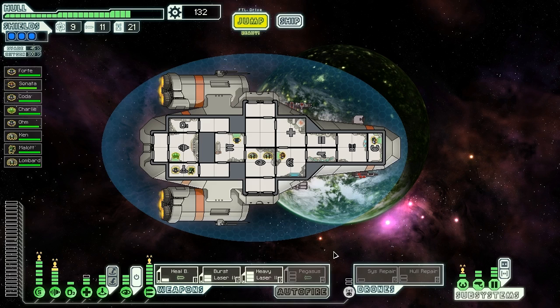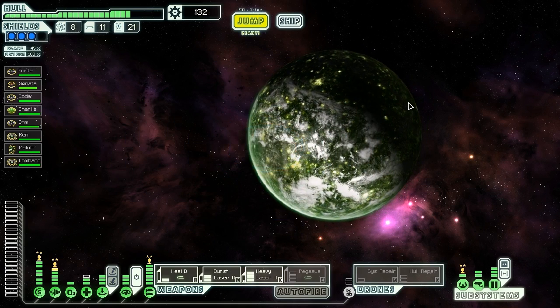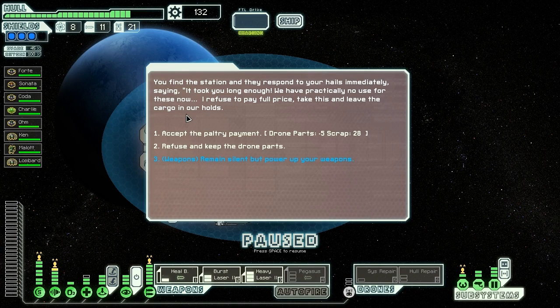Haha! Okay, let's jump to this quest beacon and see if they're willing to buy our drone parts for anything better than nothing. What do you have? We arrive at the location given to us by the merchant, and we're supposed to deliver the drone parts here. We find the station. They respond to our hails immediately, saying, "It took you long enough! We have practically no use for these now! I refuse to pay full price! Take this and leave the cargo in our holds!" Offering us 28 scrap for our 5 drone parts, which is not bad, given that we got it for free, but we have this option. The option to remain silent, but power up weapons.